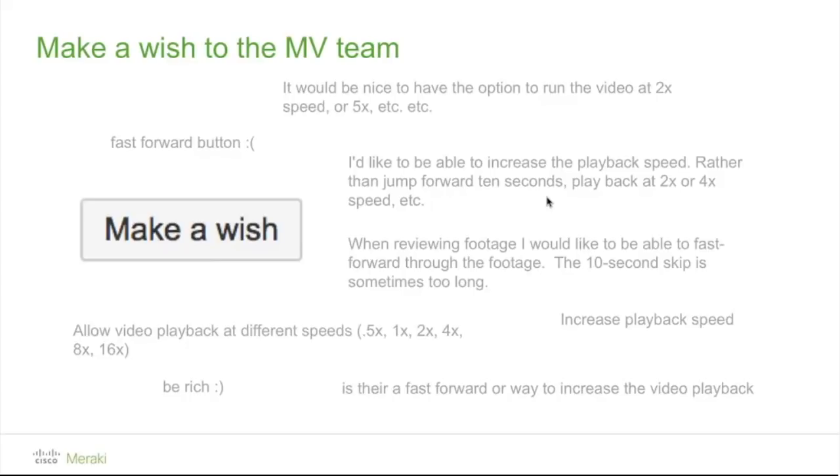And I can tell you honestly, for the MV team at least, we read every single wish, and you're probably going to have your wish read the day that you wish for it. It all comes into a chat channel. All the engineers, the product team, and the product marketing team for MV look at that, and we see all the wishes. And one of the wishes that we see super regularly is this idea of speed. Everyone wants to go faster. Faster is the thing. No one wants to watch hours of boring video.